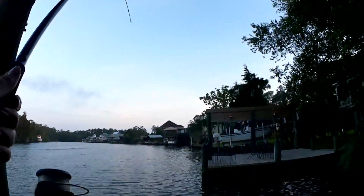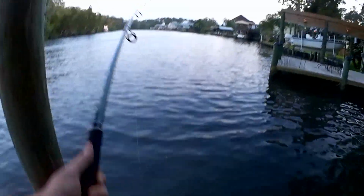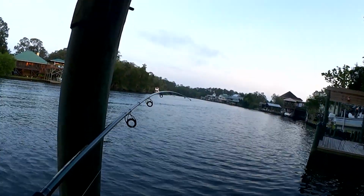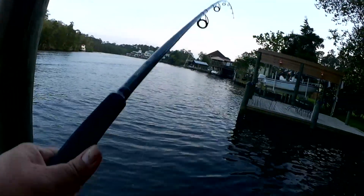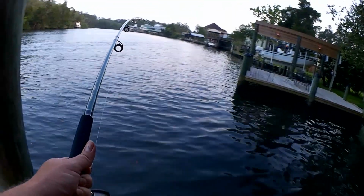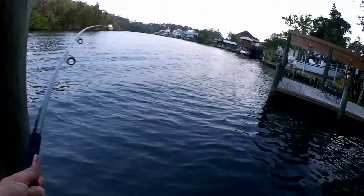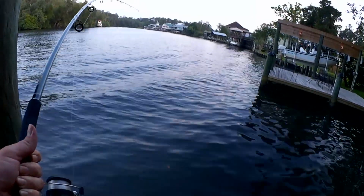Getting a bite. Getting a bite right here. Oh, got one. I think he's under that dock. I'm gonna slowly try and get him out of there. I don't want him to snap me off under that dock. Let's see if I can get him out of there. Here we go.